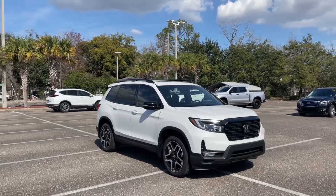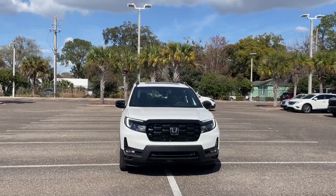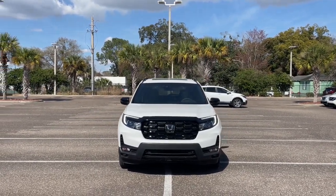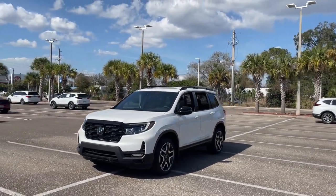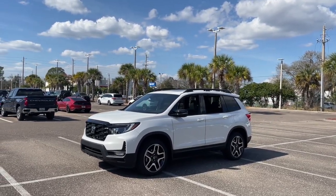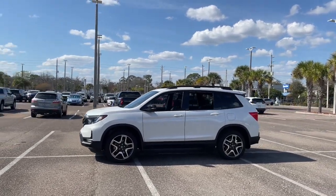Your next car could be the 2023 Honda Passport. Presenting the Honda Passport, the midsize crossover with all the features you need to make your outdoor adventures fun and comfortable. With seating for five, plenty of cargo space, flexible cabin configurations, smart tech, towing ability, and optional all-wheel drive, this innovative vehicle has your back.